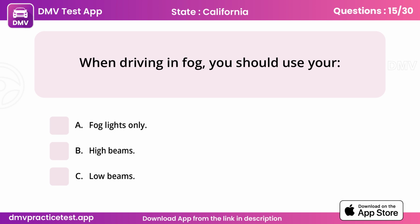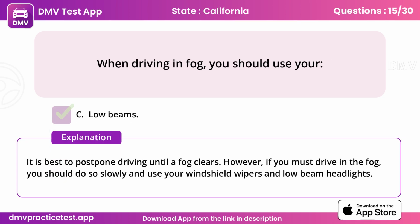Question 15. When driving in fog, you should use your C. Low beams. It is best to postpone driving until a fog clears. However, if you must drive in the fog, you should do so slowly and use your windshield wipers and low-beam headlights.